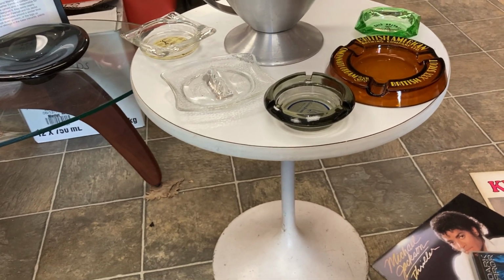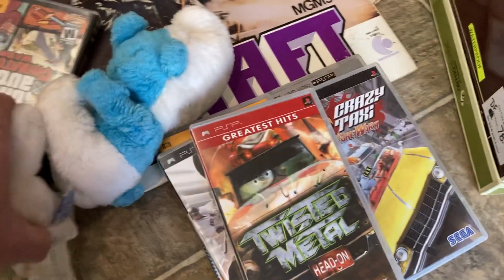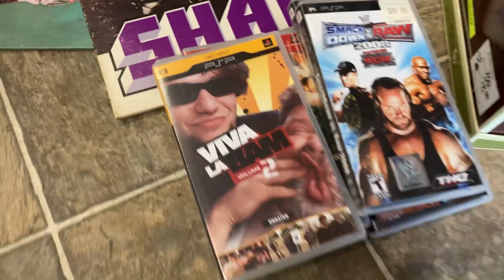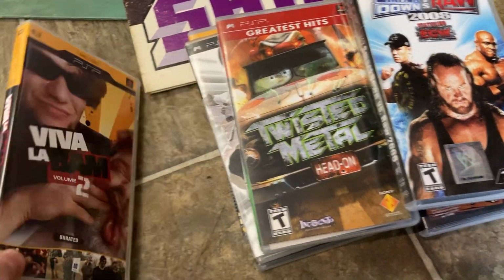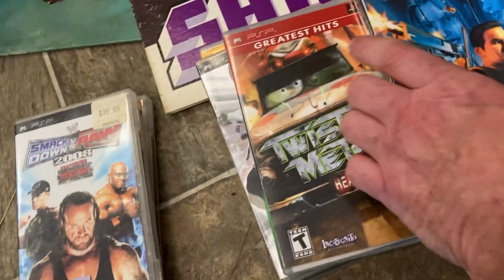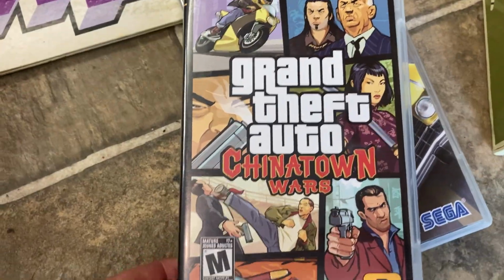The next thing actually was, oh yeah, I got a bunch of PSP games, so vintage video games. Now these, they were only 50 cents a piece, and they're going to probably end up going up on eBay. And most of them aren't very much money. The PSP system wasn't super popular, but there are some nicer pieces in there. There's actually videos, because you could play videos on the PSP. So the Viva La Bam, that's a SmackDown wrestling game, a couple others. Most of these are around $10, maybe 15, 20 now. This one, Grand Theft Auto Chinatown Wars, actually sells for quite a bit more.